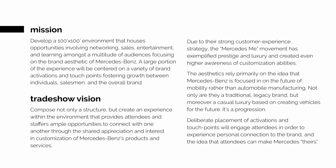The mission for the trade show is to develop a 100 by 100 environment that houses opportunities involving networking, sales, entertainment, and learning amongst a multitude of audiences focusing on the brand aesthetic of Mercedes-Benz. A large portion of the experience will be centered on a variety of brand activations and touch points, fostering growth between individuals, salesmen, and the overall brand.